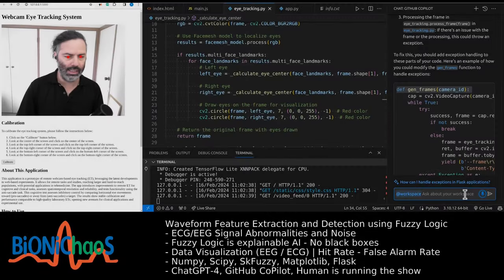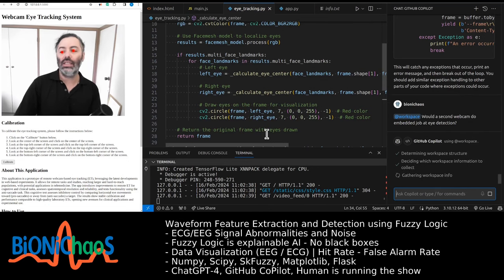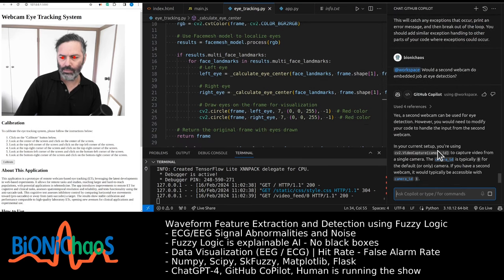Would the second webcam do a better job at eye detection or tracking? Yeah, so they call it eye tracking, but those expensive systems are obviously not just tracking the eyes, they're tracking the pupil with a single camera.